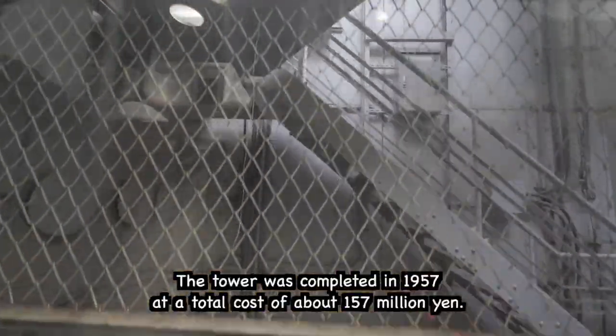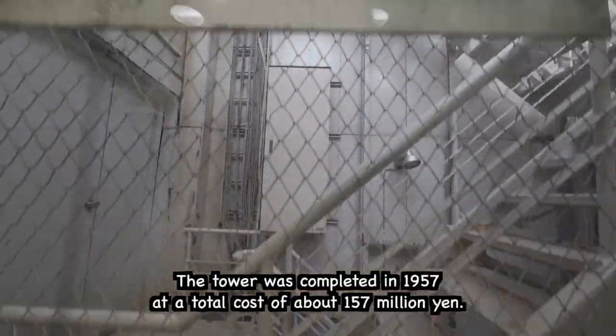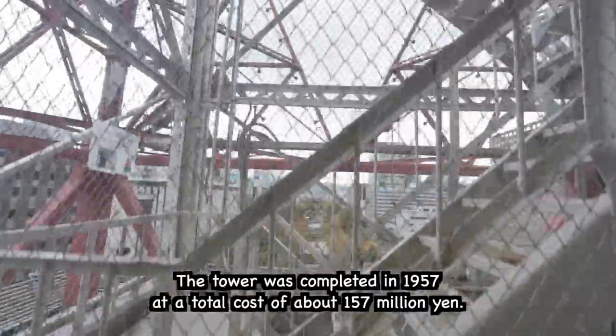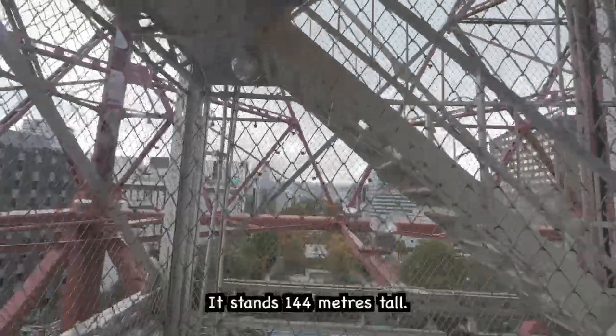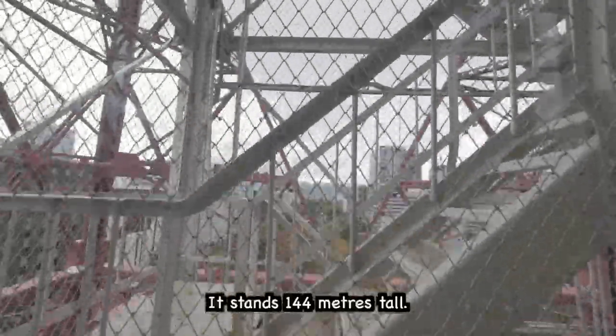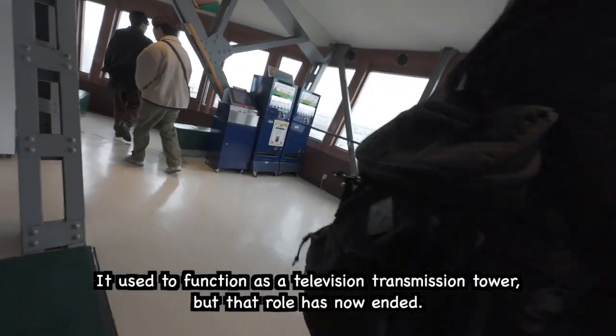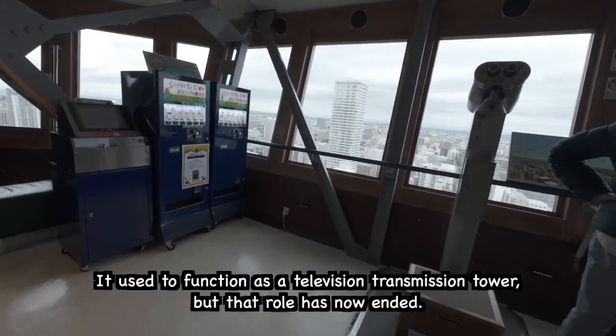The tower was completed in 1957 at the total cost of about 557 million yen. It stands 144 meters tall. It used to function as a television transmission tower, but that role has now ended.